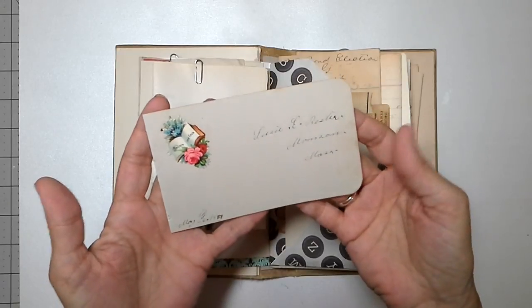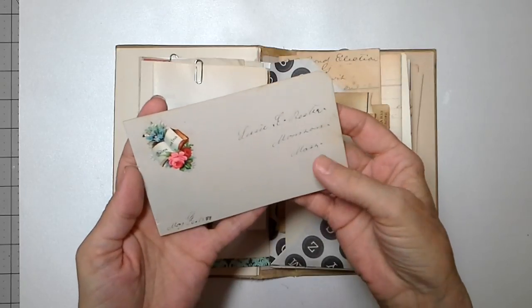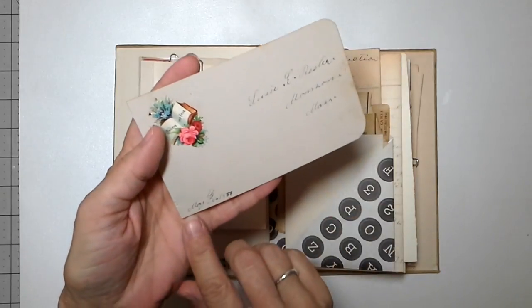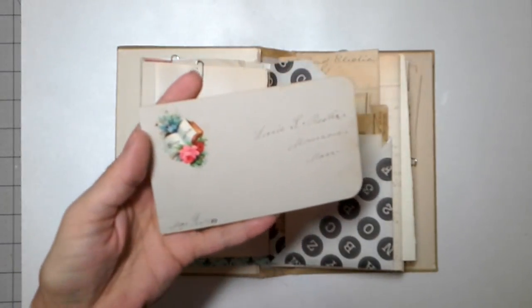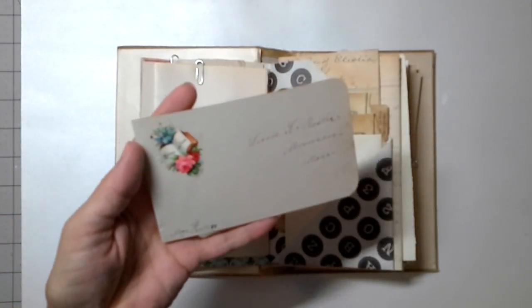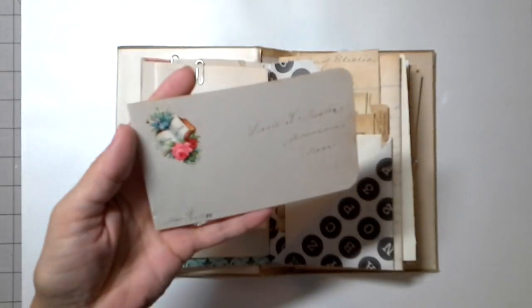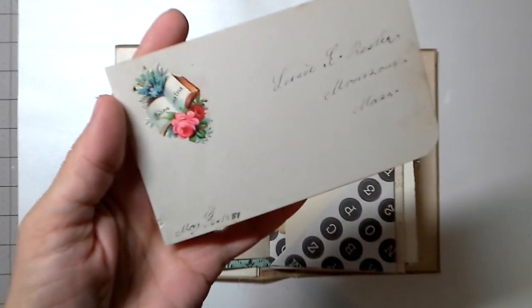This one is from Susie E. Bester, Manassas, Massachusetts, and she signed it May the 26th, 1881. Can you see that okay? Hold on a second. I'm going to move that light. I think that's too bright for us this morning. Hang on. There we go. 1881, right there in the corner.